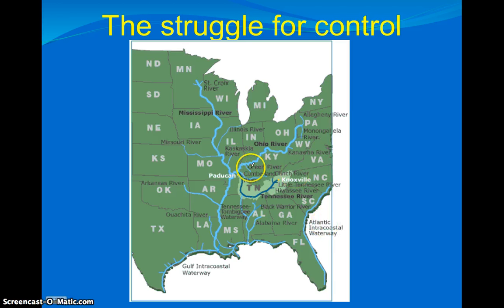So the area that we're really talking about is the Ohio River Valley. And you notice this is the forks that they're talking about in the movie when they talk about the Fort Duquesne and the forks. France has Louisiana, they're also up here. If they can build forts going all the way down this river, they're going to control this whole section and block off the British. So this area right here becomes hugely contested.